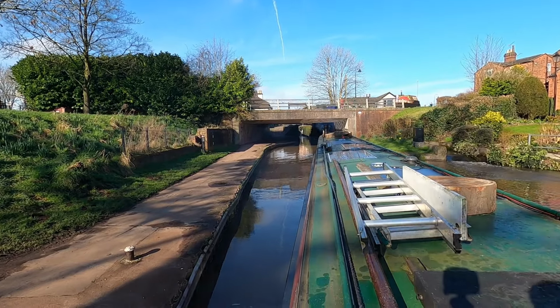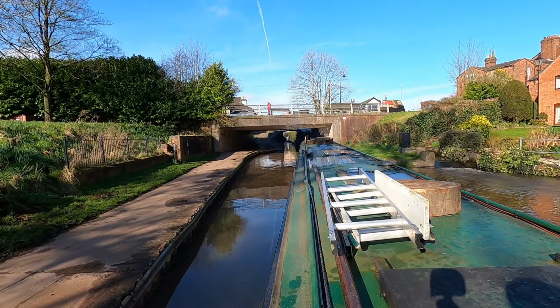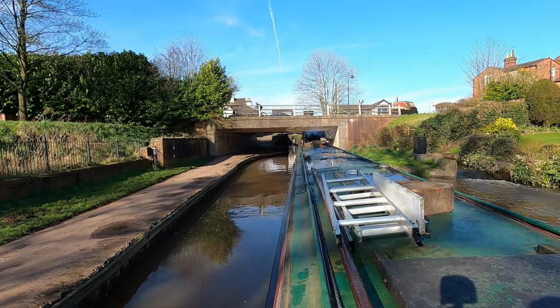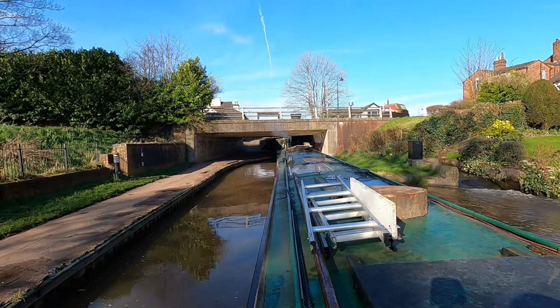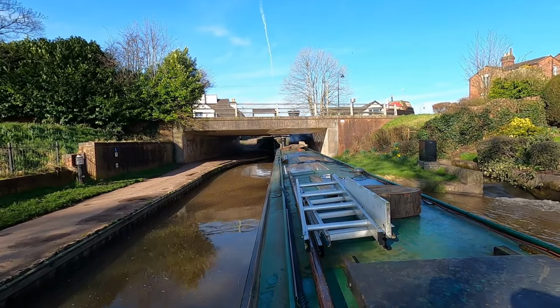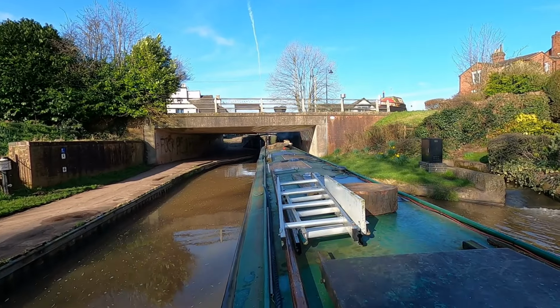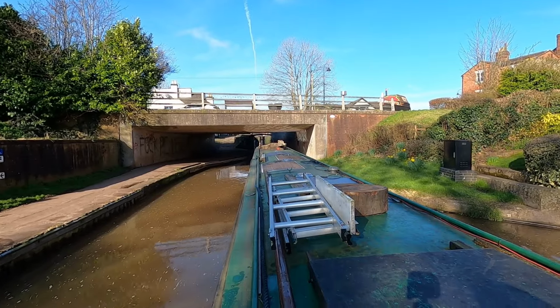So I'm just now going into Star Lock. It's a bit of an awkward lock. It's underneath the main road bridge here, so obviously it wasn't the original bridge. And the lock gates, the balance beams on the other side, are very short. There's sort of a bendy bit in them, which I don't know if that helps make it any easier to open and close the locks or not. Though sometimes they just get in the way. Anyway, that's what we've got to put up with. That's the way it's done.